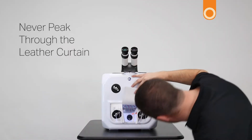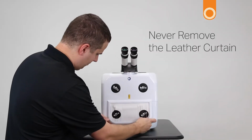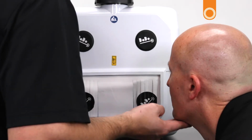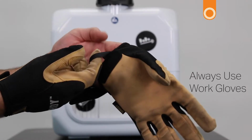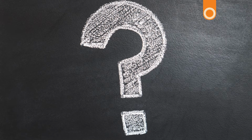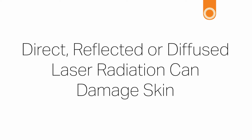Never peek through the leather strip curtain that covers the weld chamber. Never remove the leather strip curtain when the welder is powered on. Never let a friend sit with their face eye level with the weld chamber. Sunstone recommends you always wear work gloves when operating the laser welder. Why? Because direct, reflected, or diffused laser radiation can damage your skin.